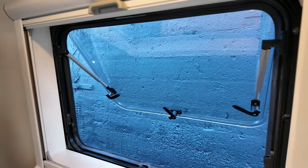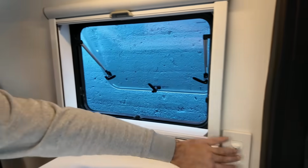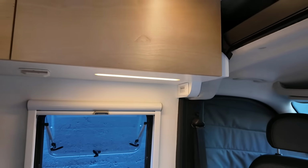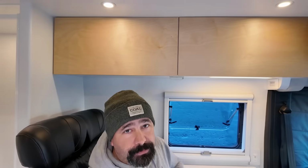Awning out, which is really great in rain and things like that. It's nice to be able to leave that open. We've got a dimmer here for our overhead light. We have a switch up here to turn on the hot water heater. We put it up there so that you can run the hot water heater while you're driving, use that extra energy off the engine, which works great.